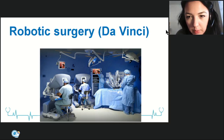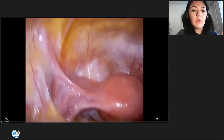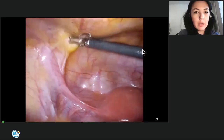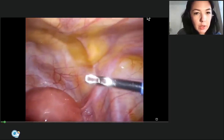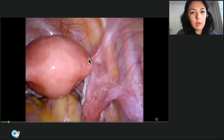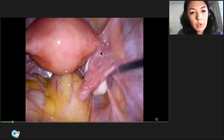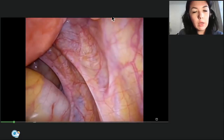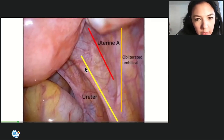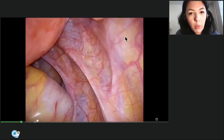Now let's enjoy one video. Now you will see how beautiful everything looks through the laparoscopic camera. Look, here you can see the lateral umbilical fold, through which the inferior epigastric artery passes. Here you can see the uterus with the uterine tube which arises from it, and this is the ovary. You see the uterine artery, the ureter passes here, and here is the obliterated umbilical artery that continues to the medial umbilical fold.